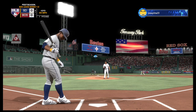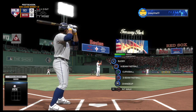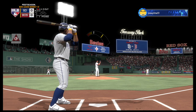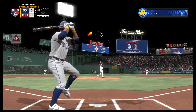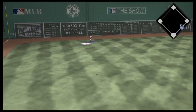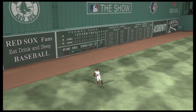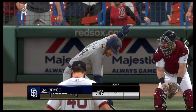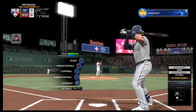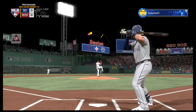Starlin Castro is in to start things off as he looks at a ball to start the inning. 1-0. Into his windup. Here comes the 1-0. Pulled high in the air out to left field. Waiting on it is Benintendi. Looks it into his glove, and there's one gone. So one away here with the bases empty, and that'll bring in a dangerous hitter indeed in the form of Bryce Harper.